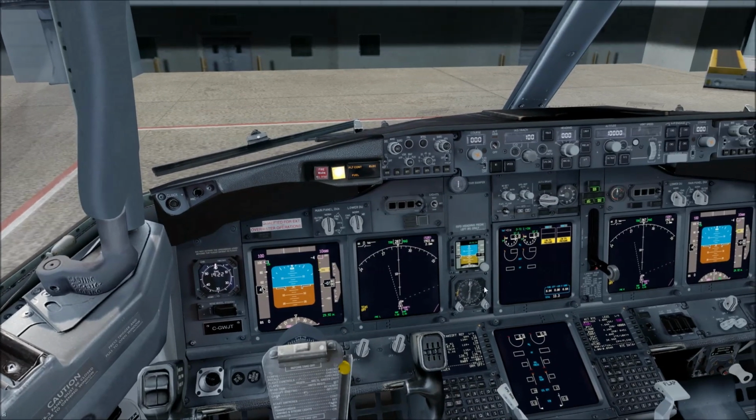We can set the MCP. So V2 is 135. Heading out of here is 092. Top altitude out of here on the departure on the SID is 5,000 feet. We got speed, we got heading, we have altitude. We can throw in the flight directors.